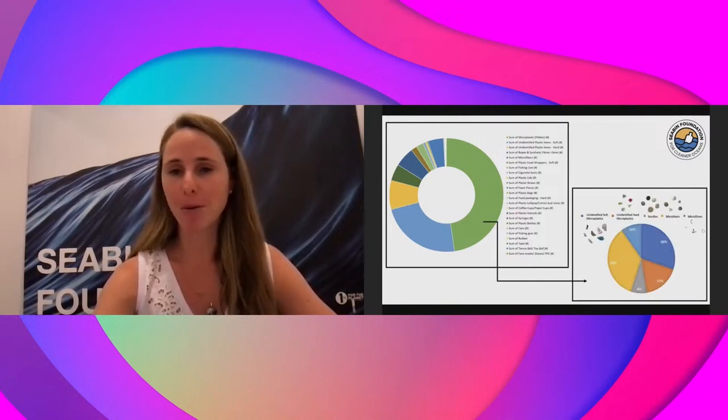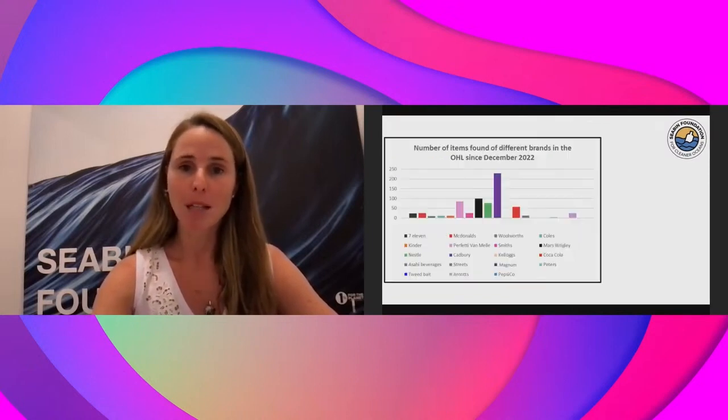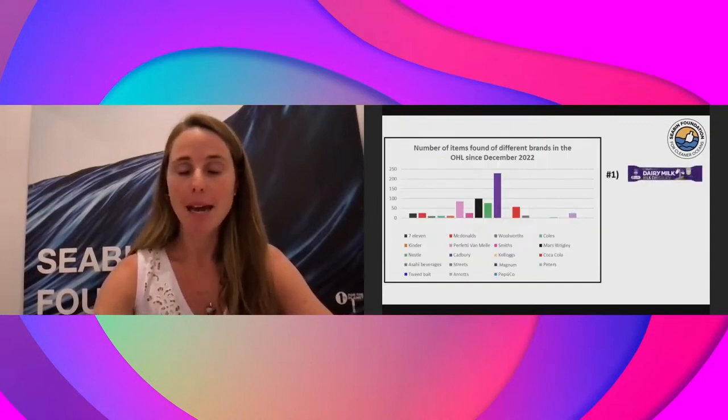So here's a breakdown of the microplastics on the right. And we can find the soft microplastics, the hard ones, the noodles and the foam, and then we have the microfibers as well. And all of these are tied to certain items that we can then prove need to be mitigated. Another example of information we can identify are the brands that we find the most in the Seabins.